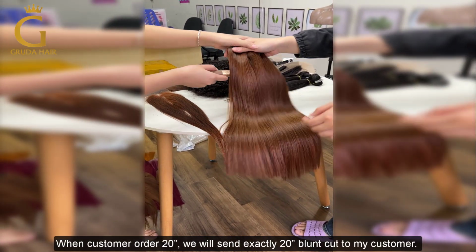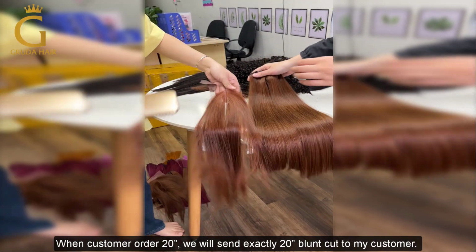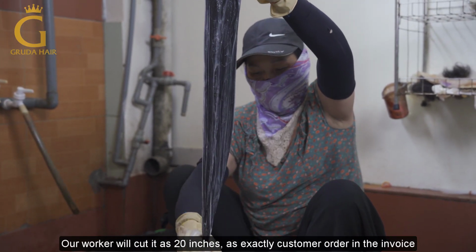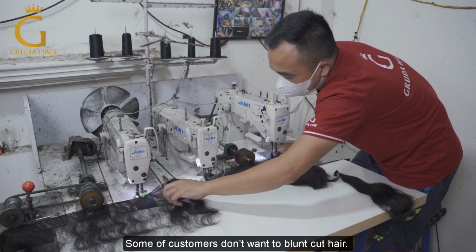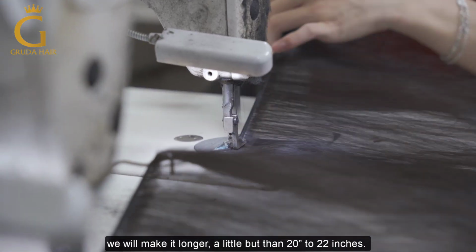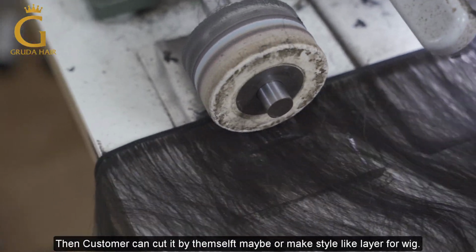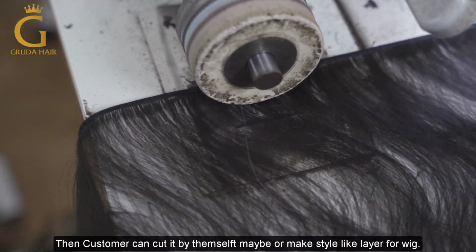For example, when my customer orders 20 inches, we will send exactly 20 inches of blunt cut hair. Our worker will cut it at exactly the length the customer ordered in the invoice. Some customers don't want blunt cut hair, so we will send them natural tip hair. We will make it a little longer, from 20 inches to 22 inches. Then the customer can cut it by themselves, or make a style like layers for a wig.